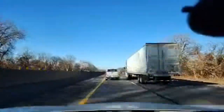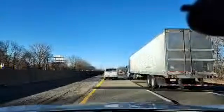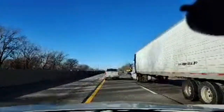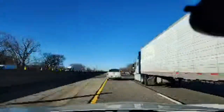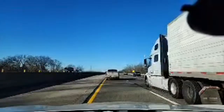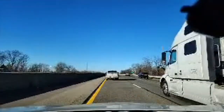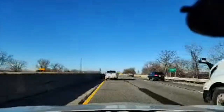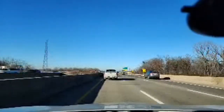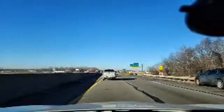And there's another semi-truck. That area here could suck our car into the tires. So we don't want to be near the semi-truck. You can hear it right now. So I'm just going to stay in this lane. I do not want to cut off the semi-truck.